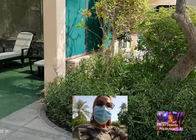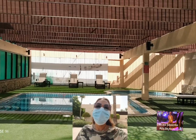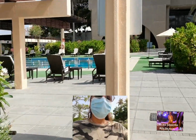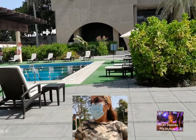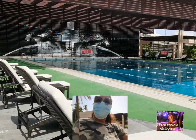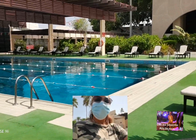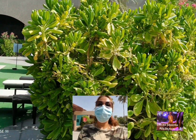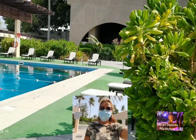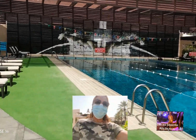So hot guys. See, this is the other pool. The other one there is the big one for adults. And another one here, I think this is for competition. Competition pool. See, so nice. Yeah, this is for the competition. I like this plant. This is for the competition. Wow, it's huge.